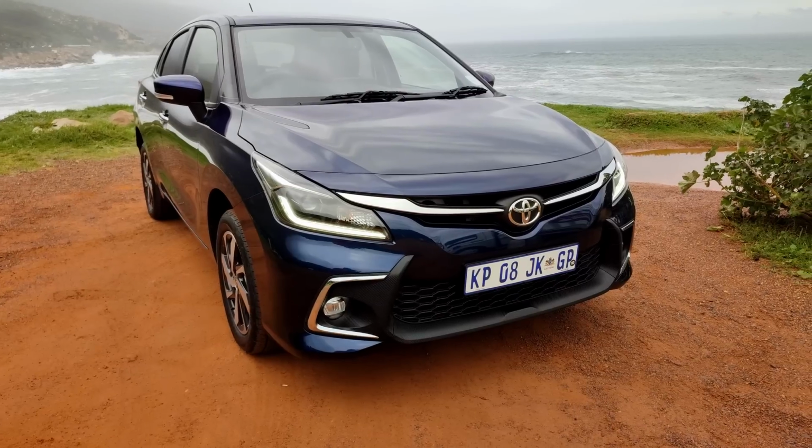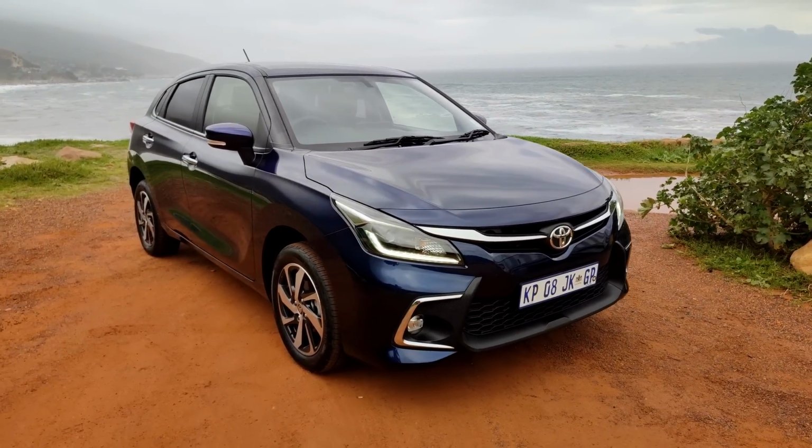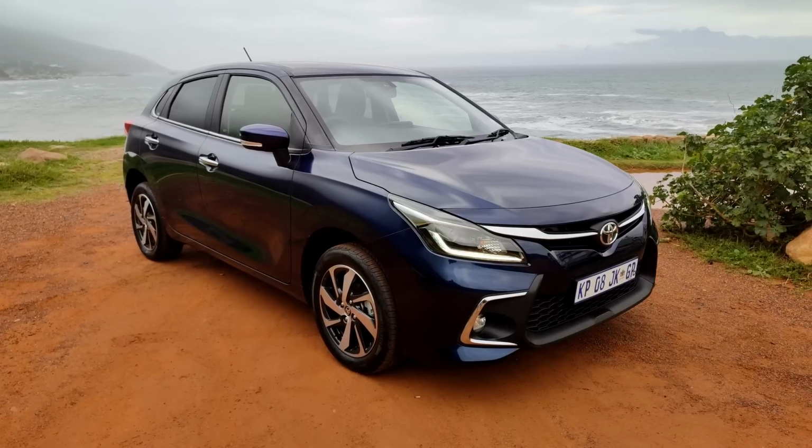So let's talk about ride and handling for a little bit. The thing with the Starlet and with the Baleno is that they're not really aimed at sporty drivers. Toyota really knows this very well. Even though the car looks quite sporty with its extra chrome and its nice alloy wheels, it's got no sporty pretensions at all. In fact, the changes that they've made to the car in terms of body rigidity, extra suspension travel at the back, and a slightly wider footprint on the tires are really all in the aid of comfort and stability. And Suzuki does that very well with all their cars.